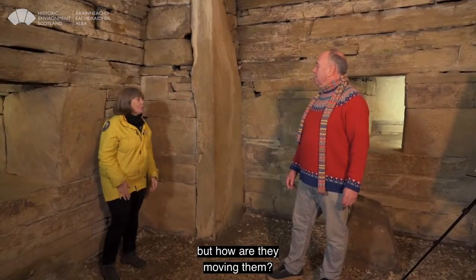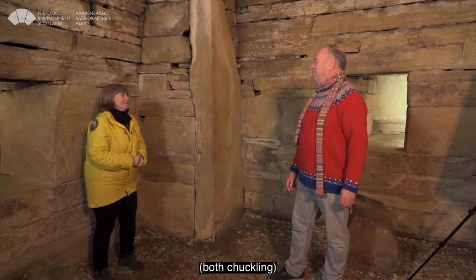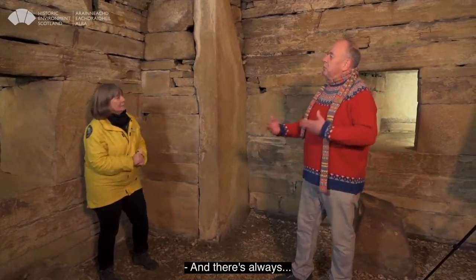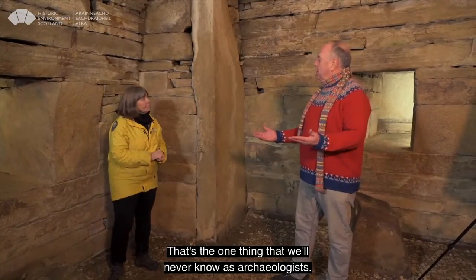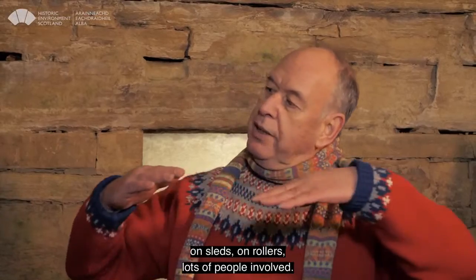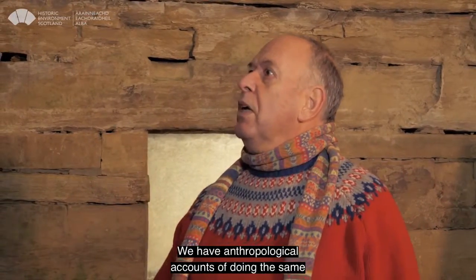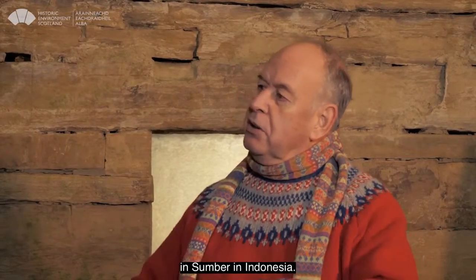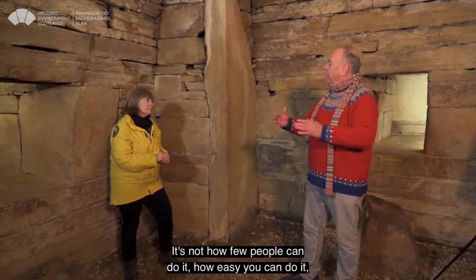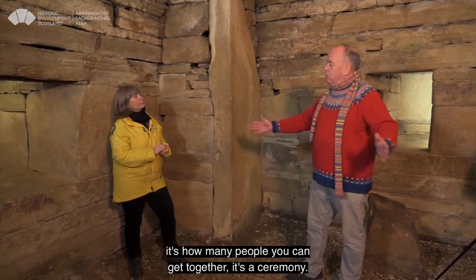But how are they moving them? How are they raising them up to this great height? Well, people ask the same about Stonehenge. Yes. How do they? That's the one thing we'll never know as archaeologists. We just don't know. We can guess that they dragged them on sleds, on rollers. Lots of people involved. We have anthropological accounts of doing the same in Sumba in Indonesia. It's all about gathering lots of people together. It's not how few people can do it, how easy you can do it. It's how many people you can get together.